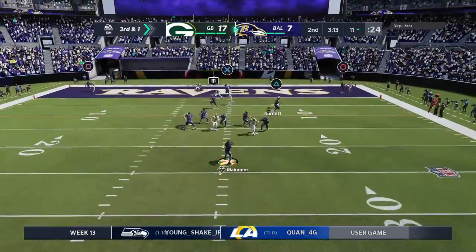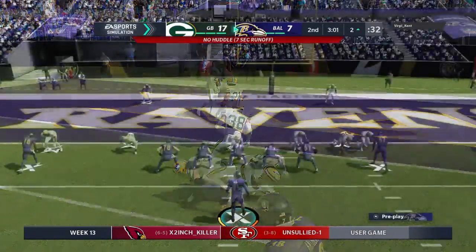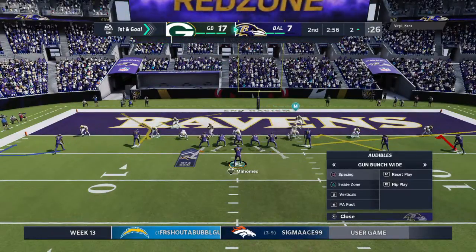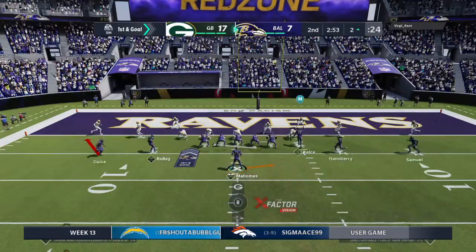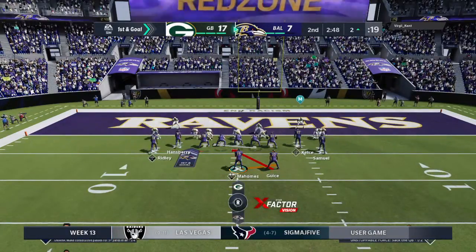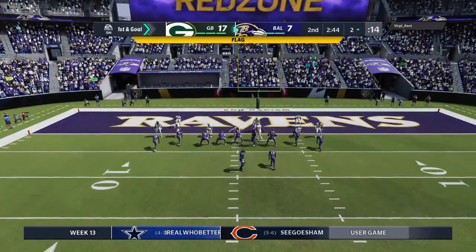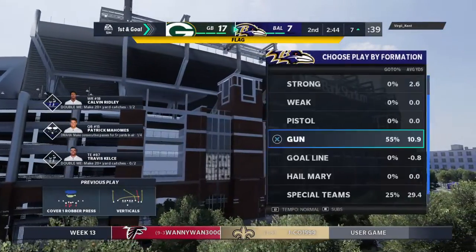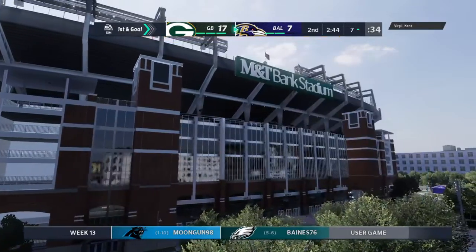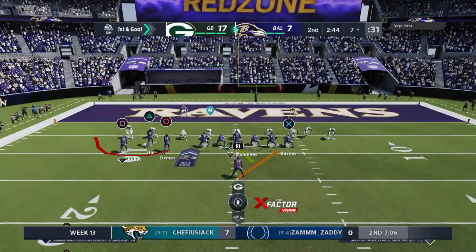Working from the gun, Mahomes. And it's caught. And he won't have the touchdown, but he will have the first down as he's tackled at the 2. First and goal at the 2-yard line. Now flags come in. I think one of the Ravens got going a little early. And they'll try again here, first and goal after the false start.